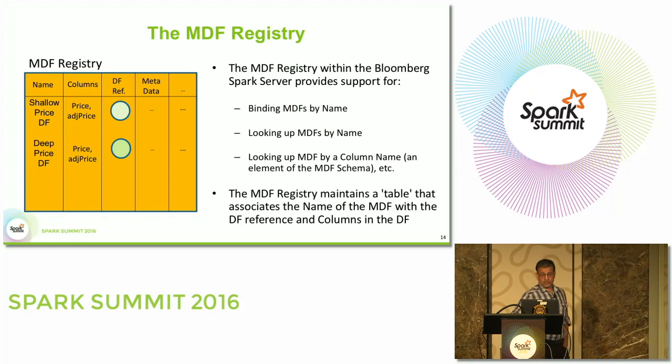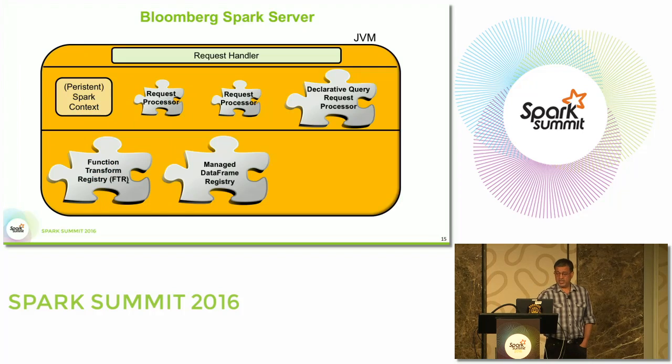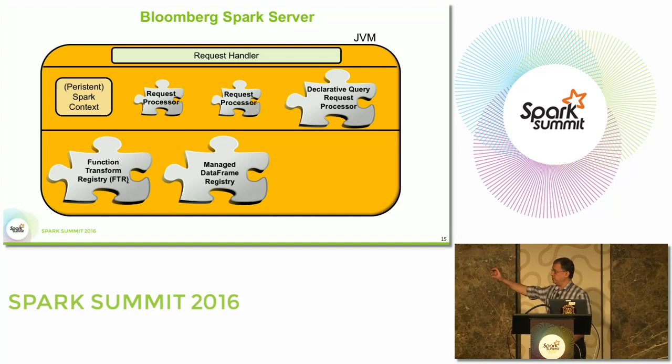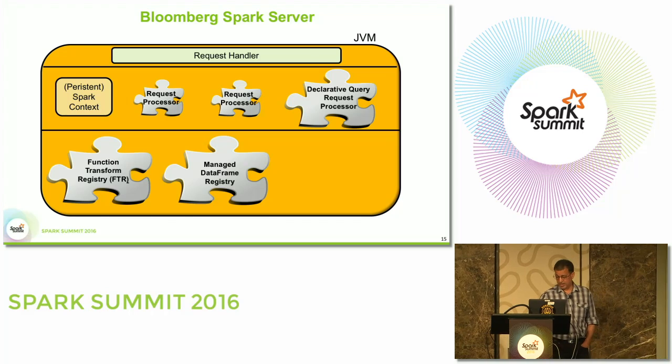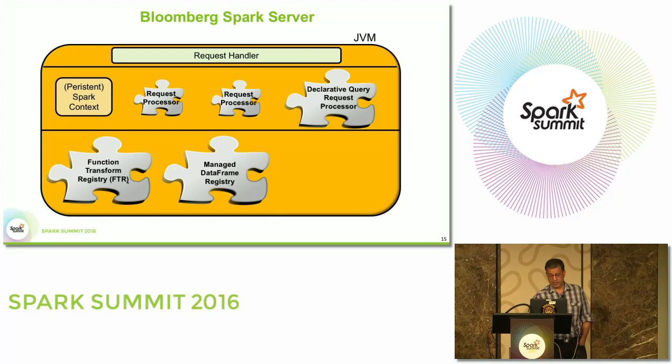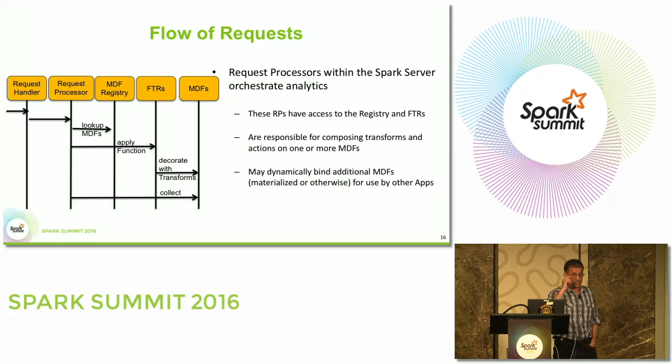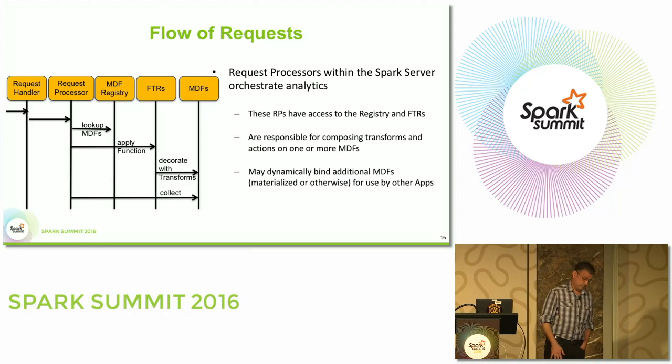To summarize, you've got the request processor, the function transform registry, and the managed data frame and its registry. Let me hand over to Sudarshan to talk about the flows and also the ingestion manager and to wrap up.